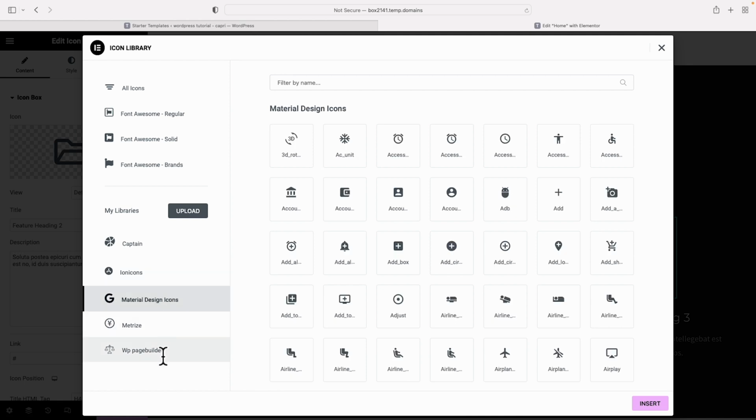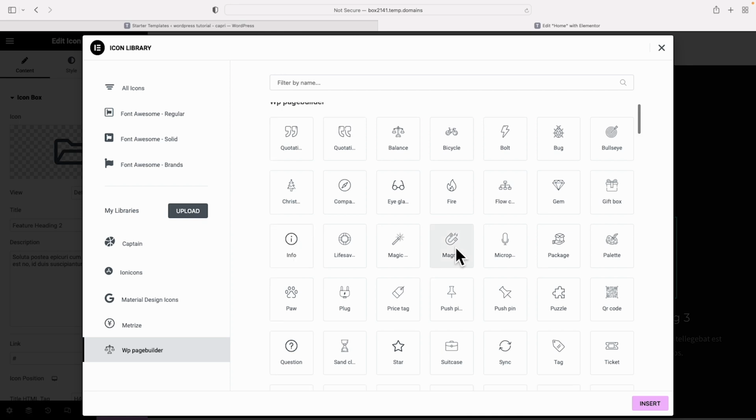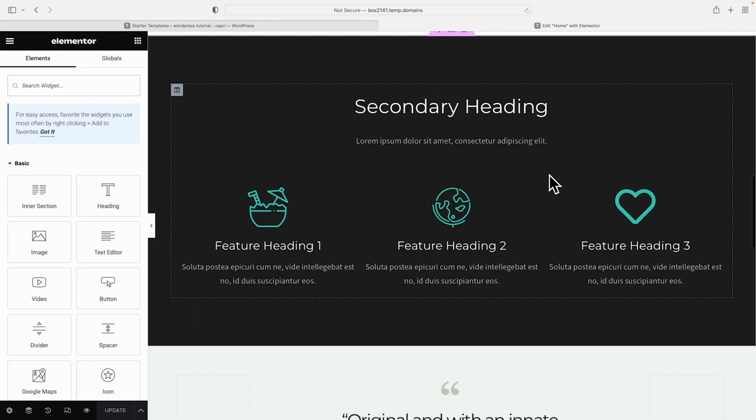Okay, they need to match or it'll just look really disorganized and kind of unprofessional. So I'm just going to choose an icon for this one, the globe, and insert that. Okay, we're still dealing with this. So what I'm going to do is click on update, and then usually all you have to do is refresh the page. So I'm just going to click on refresh and that should fix the problem. There we go. It's looking better already.